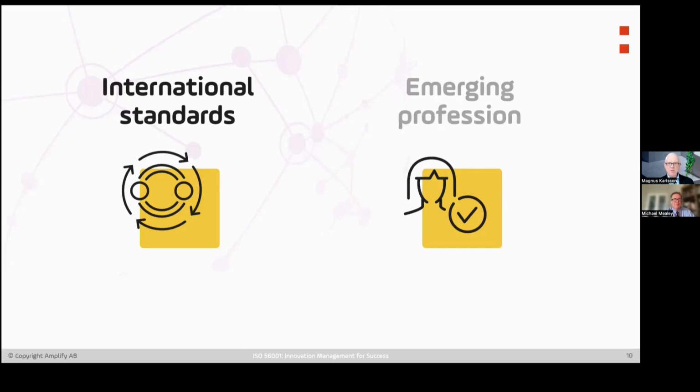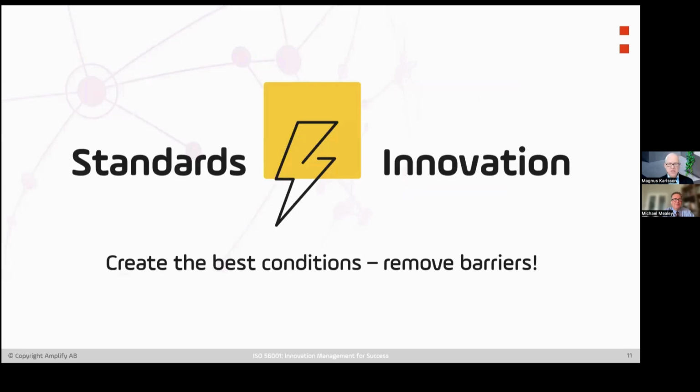We start by looking into the international standards. The first reaction you get from people when they hear standards in innovation is, okay, that doesn't really go together, because we want innovation to be free and open. It's about creativity and so on. And as soon as you try to standardize that, you will actually put constraints on the innovation activities. That reaction is fully understandable. However, that is not what these standards are doing.